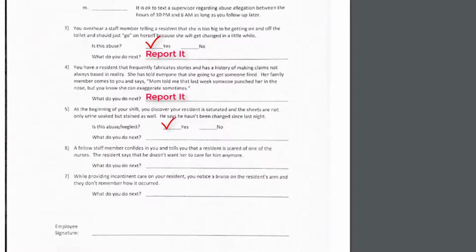Yes, it is. And what would you do next? What we're going to do next is we're going to report it to the nurse and to the abuse coordinator, and we're going to clean up that resident.